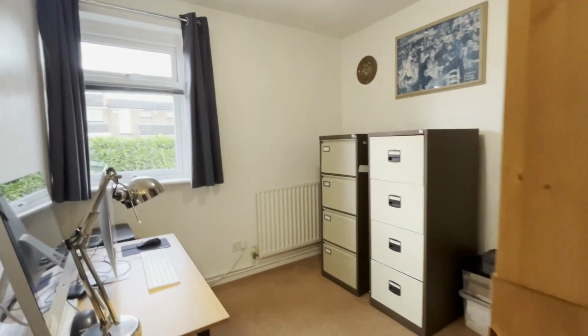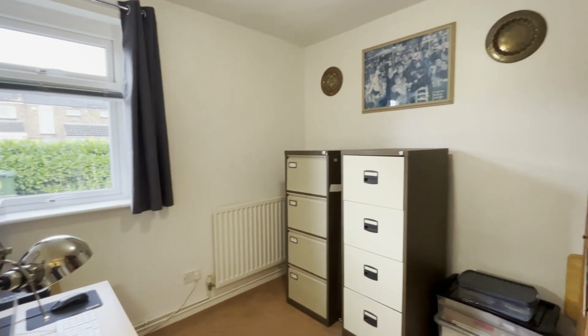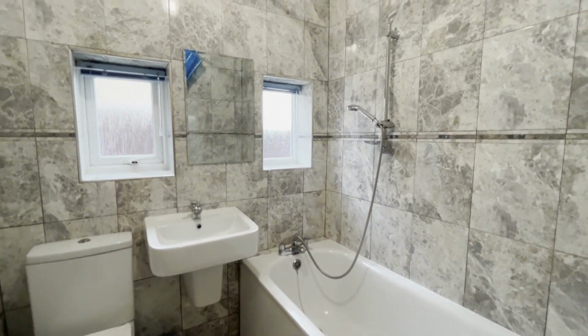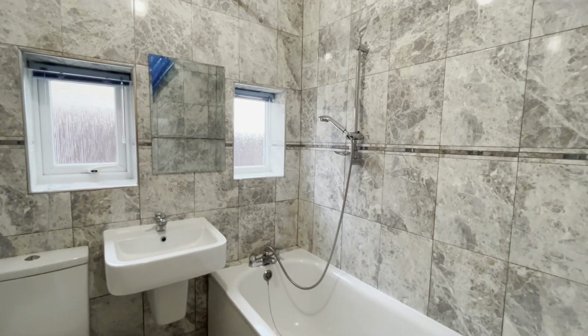Now bedroom three, which is a good sized room, and this is located at the front. It has a refurbished family bathroom with adjustable shower fitted to the taps.